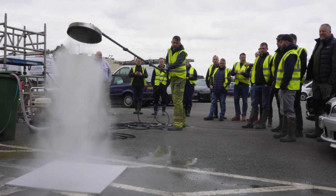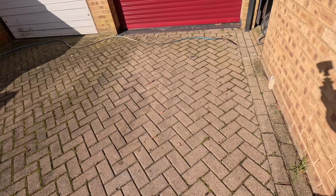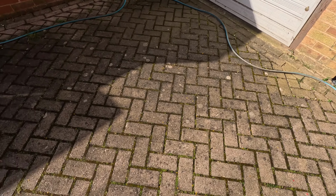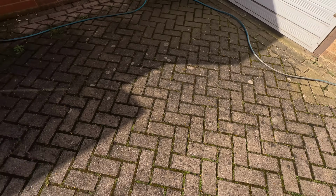And so now, this is the job for today. It's a shared driveway. The customer is actually paying for the whole thing, even though part of it is next door. It's a rental property apparently, but he wanted to make sure all of it got cleaned the same. Otherwise it would look odd with a line halfway down it. So yeah, it's really good of him. Quite light coloured blocks, so they'd probably look grubby quite quickly.